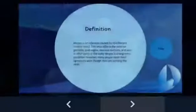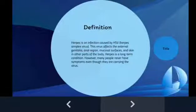So, what is herpes? Herpes is an infection caused by HSV, or herpes simplex virus. This virus affects the external genital region, mucosal surfaces, and skin in other parts of the body. Herpes is a long-term condition. However, many people never have symptoms even though they are carrying the virus.